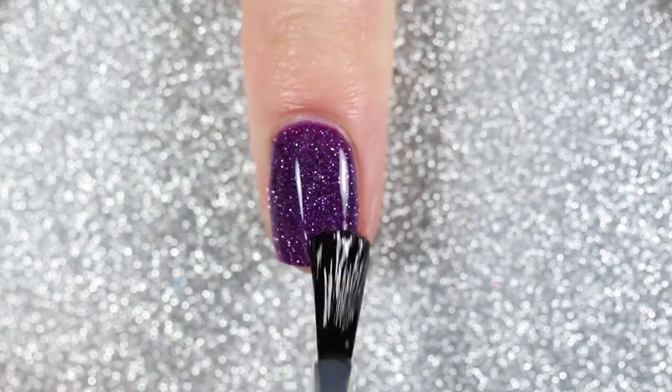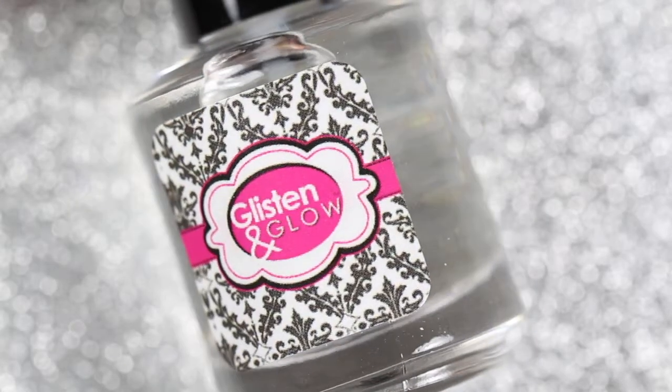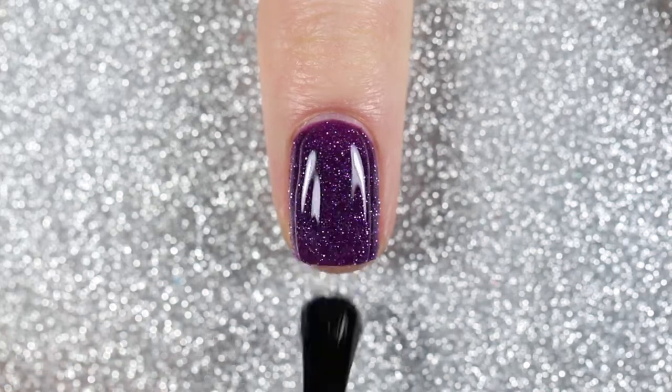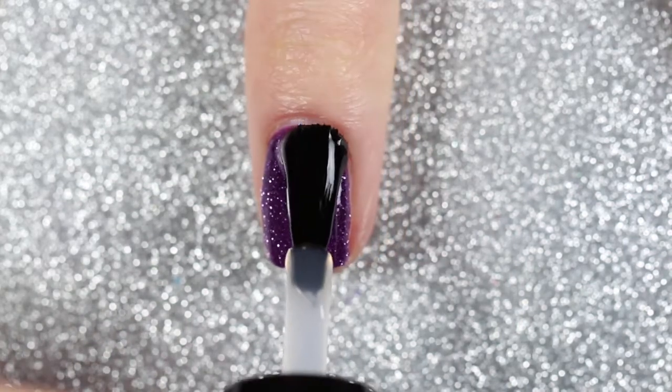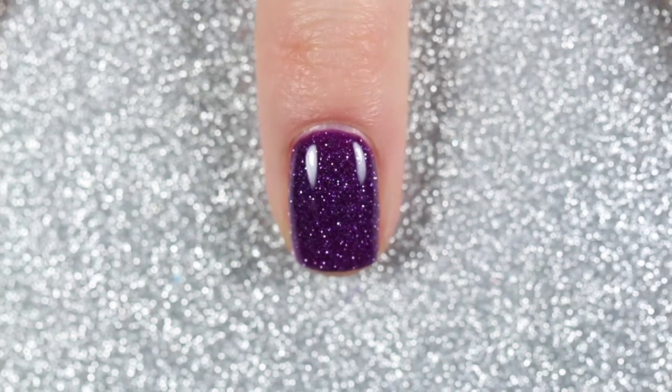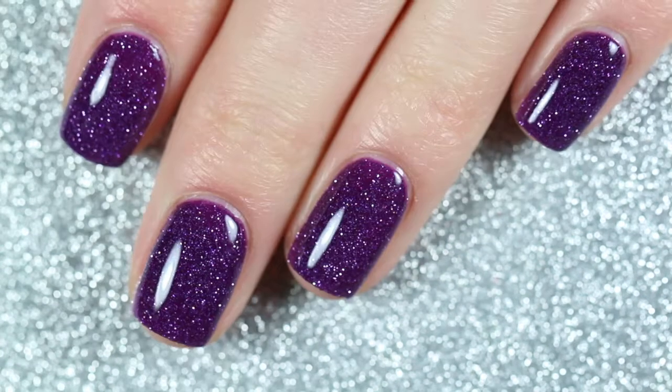The top coat is also available this month at polishpickup.com, and it's one of my favorite top coats that is both quick drying and gives my nails a super glossy finish for days to weeks with no tip wear or chipping. So here are 2 coats of Amethyst Skies with the Glisten Glow Glitter Grabber and top coat.